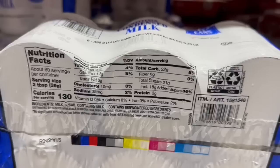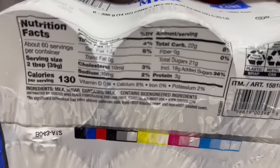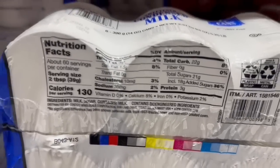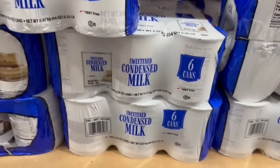So the serving size for 2 tablespoons, keep in mind, it is pretty calorie dense, 130 calories, 22 grams of carbs, 3 grams of protein, 2 grams of fat, and it does have 21 grams of sugar. So just something you may want to go ahead and keep in mind.